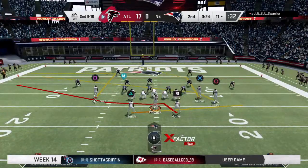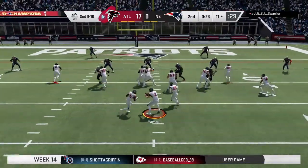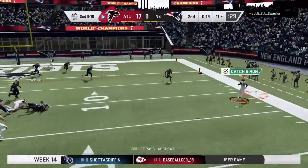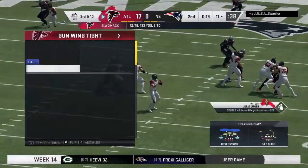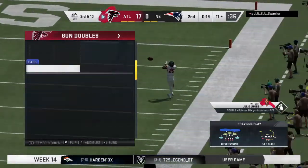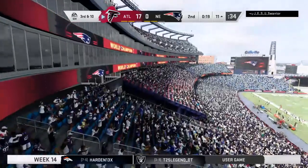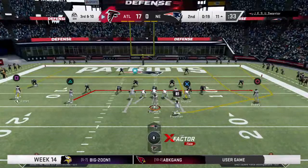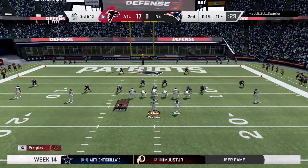Had the completed pass, but for no gain, stopped right at the line, so it's 2nd and 10. And this one taken in on the right sideline, but not in the field of play. They say it's incomplete. The throw led him a little too far. It brings up third down. They had the incomplete pass on second down. Now they need a big play here. 3rd and 10.